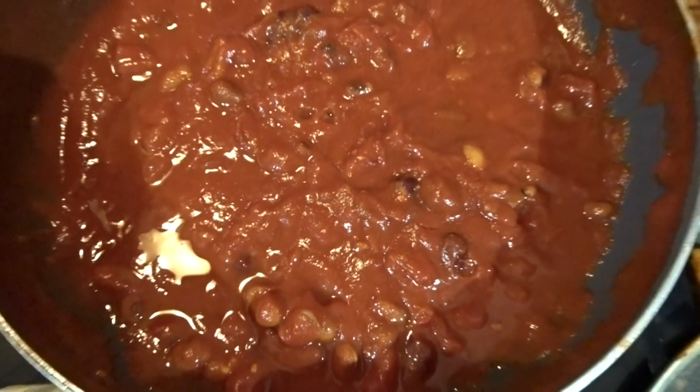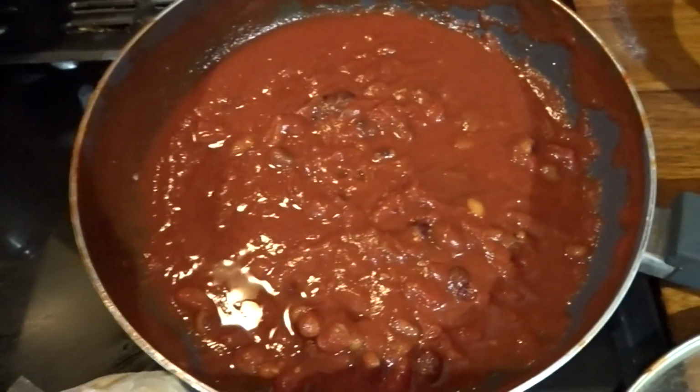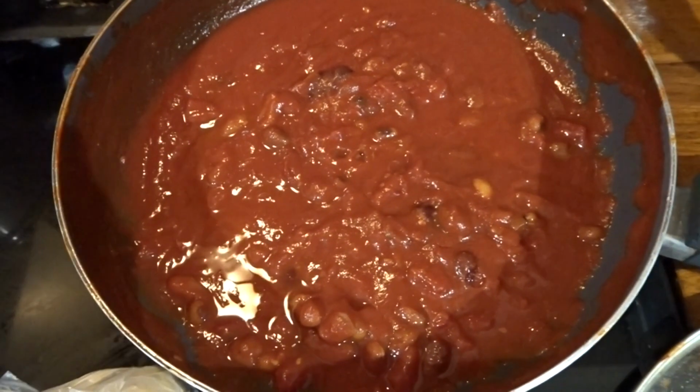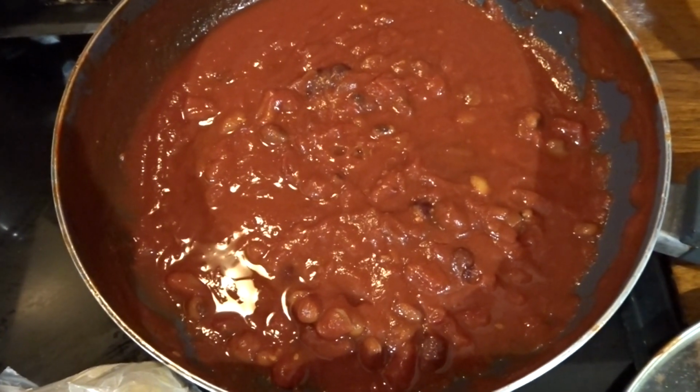This is what is left over from last night. I'm going to warm this through, put it in a flask, and take that to work for my lunch. My husband has a tin of soup left for lunch, and my daughter, I think, is having a jacket potato.